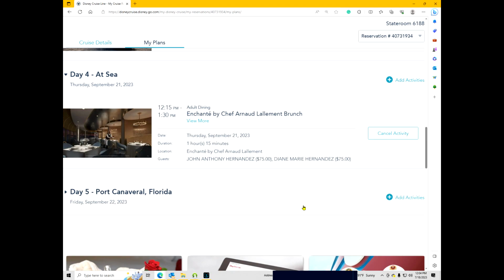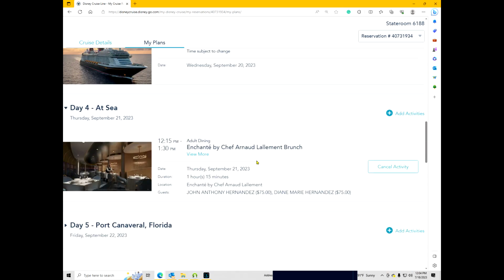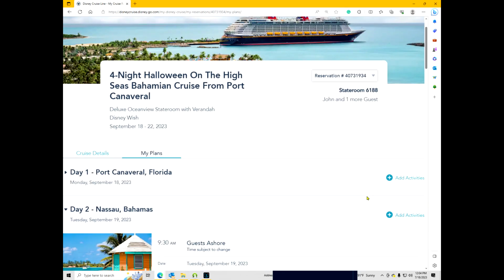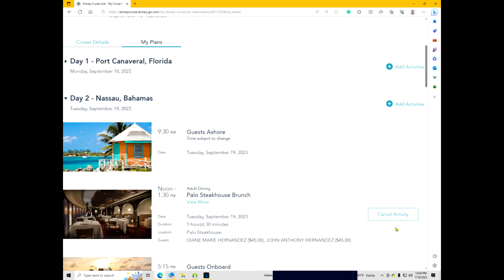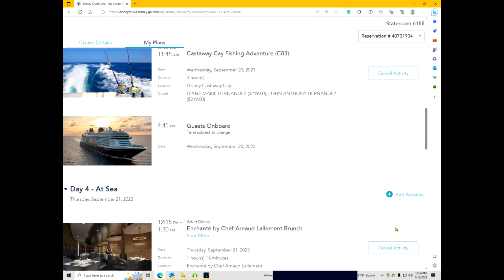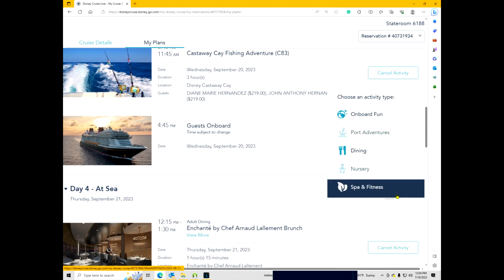Let me see. Enchante will be an Enchante brunch, so we're going to be able to bring that to you. And then back to Port Canaveral. This is a short cruise. I hate short cruises. Once you cruise longer with Disney, you will want to go on the longer cruises. But let's go, for example, to a day at sea here. It's going to add activity, and this is how you do it.